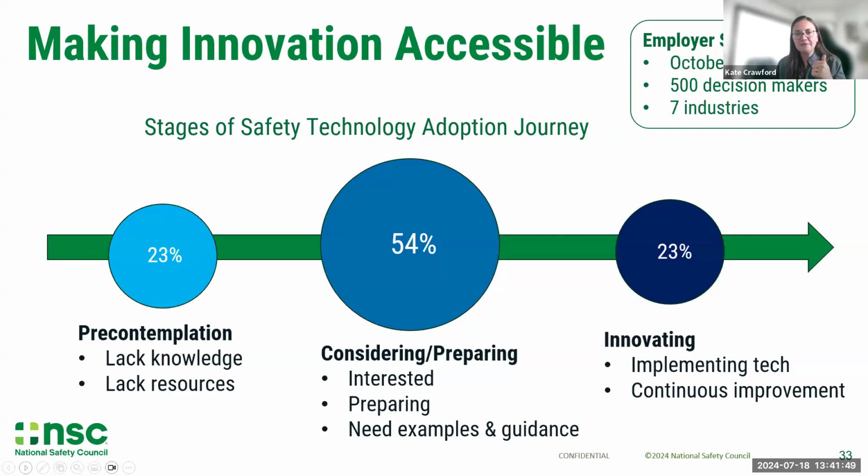And then the next stage we see is this consideration preparing stage, where we saw over half of our participants, so 54%. And I will say that's an increase from 2020. So really just along the spectrum, we saw a shift towards the end. So we see more people who are innovating, more people who are considering, less people in that pre-contemplation stage.